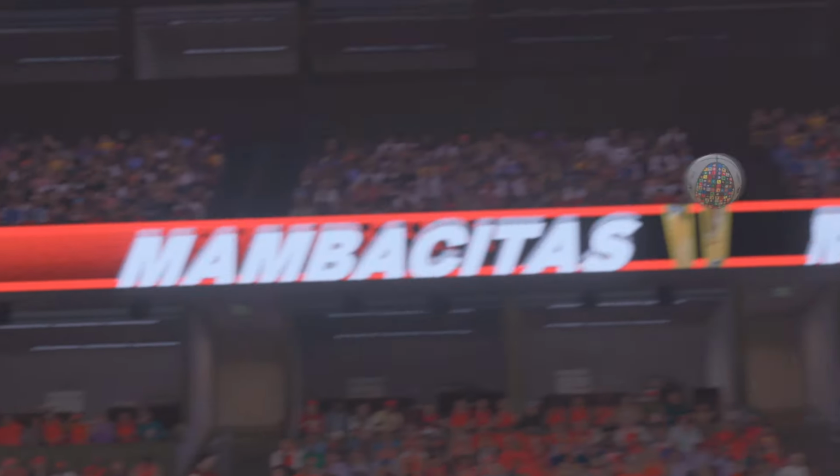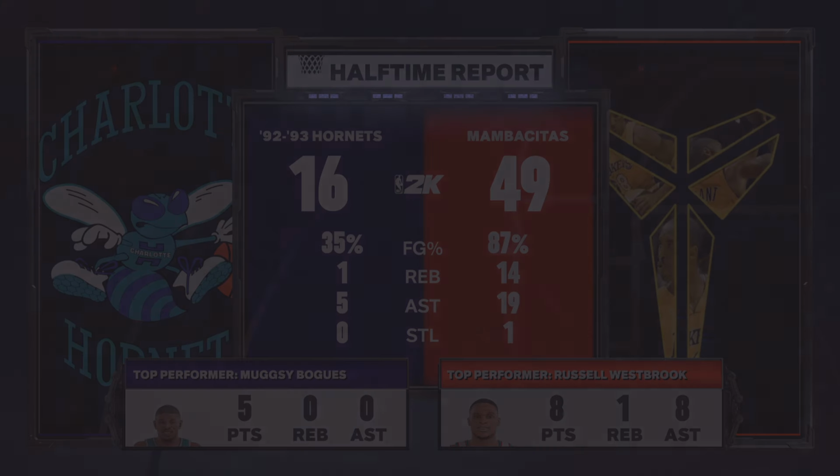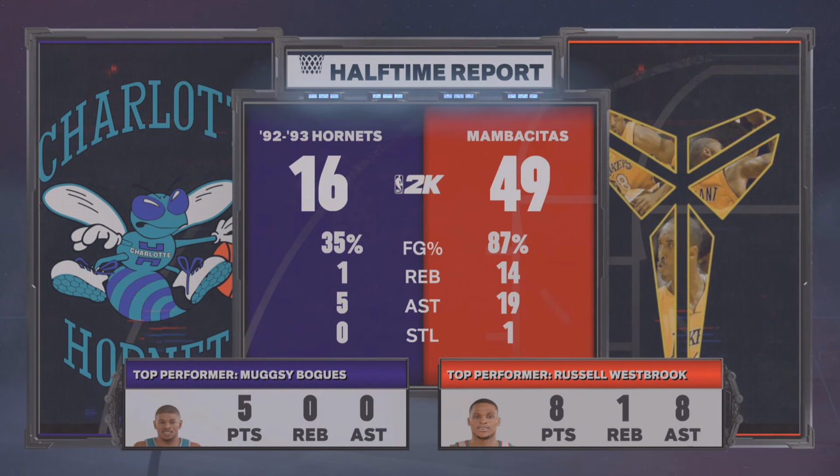From the field, they have been outstanding. Amazing shooting. That's what has them headed to a blowout. We'll get right back to the action when we return.